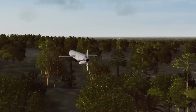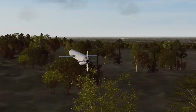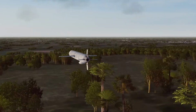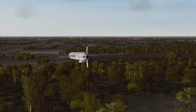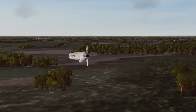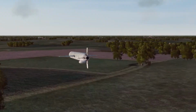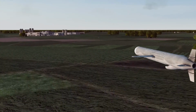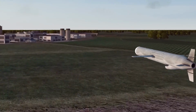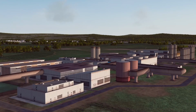A fuel depot near Havana detected the approaching threat. Its defenses struggled to respond, but the lead missile had already acquired the signal. The Tomahawk struck with surgical precision. The fuel tanks erupted in a towering fireball, sending a shockwave rippling across the surrounding area.